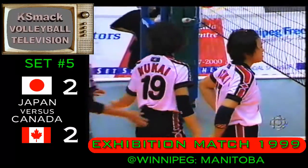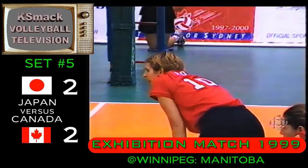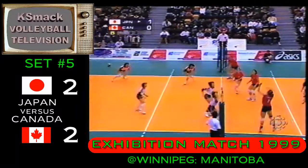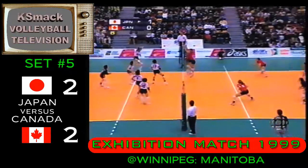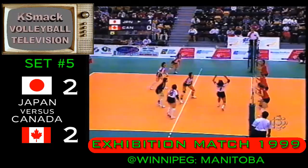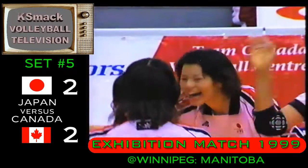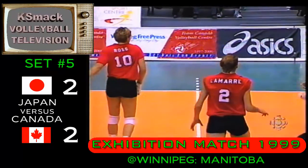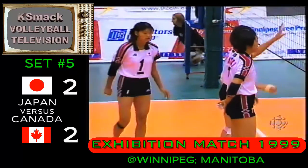And Japan read that ball perfectly into the middle. Joanne Ross trying to hit that very quick attack, but players right in front of her. Good serve. Lamar off the block, kept in play. Mokai. Good set. Ross had to go with the other hand. Off the block and out of play. Another point, Japan. Well, Japan really looks like they've got new life after winning that very tight 4th set. They're going to dig in for everything. Canada's going to have to earn each point.